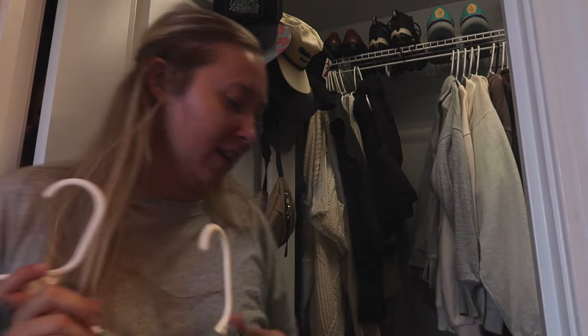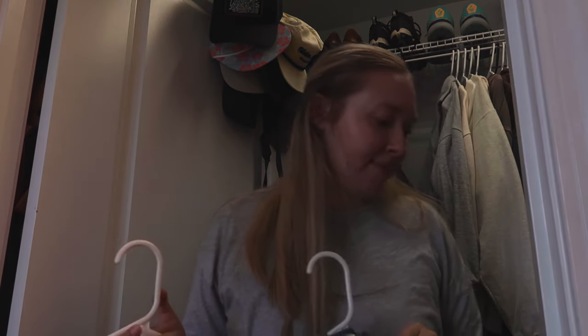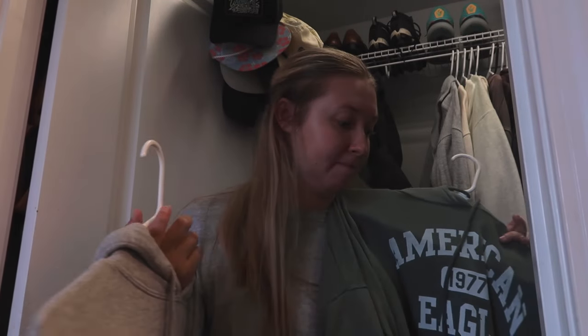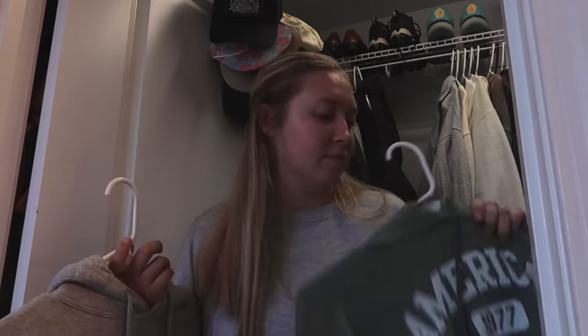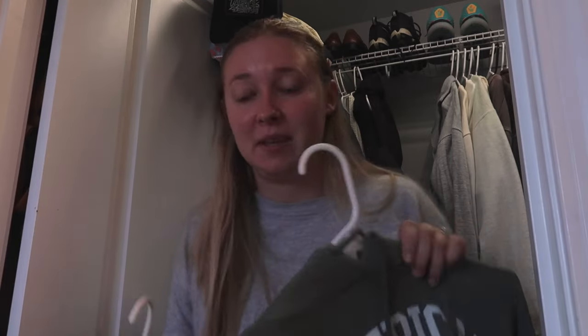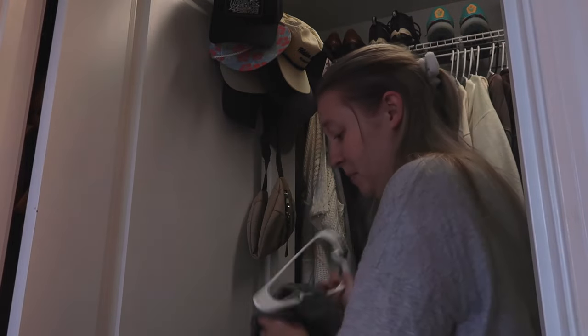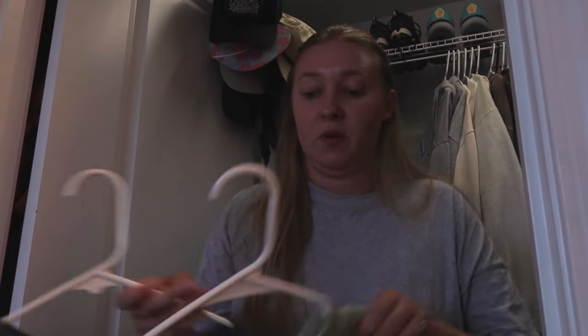So this is a Brandy Melville huge hoodie. Love that. This is an American Eagle hoodie that has been by me for a long time. I think I need to get rid of one of these. I think it's going to be the American Eagle. Sorry, friend. We've been through so much together, but it's time to move on. Brandy, you're staying. These are two of my most worn sweatshirts. You probably see them in vlogs all the freaking time.